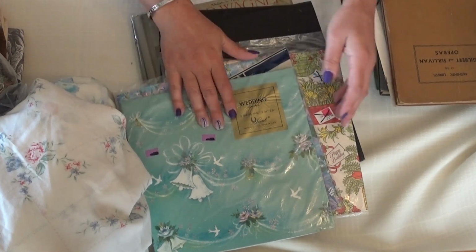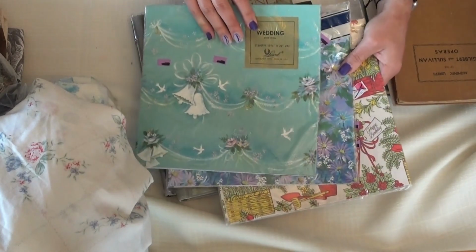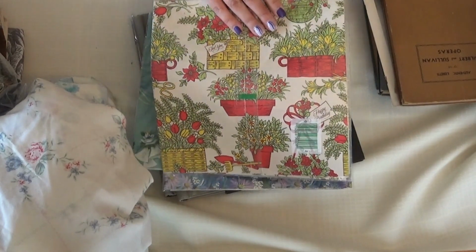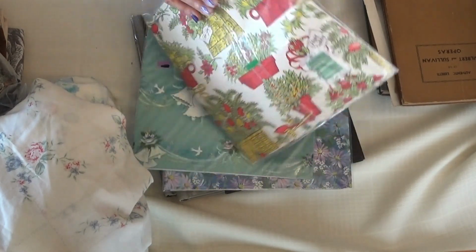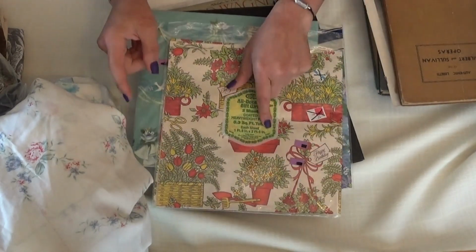All right, next up are some packages of vintage wrapping paper. There were 4 or 5 of this particular print. I kept one, and the other ones I grabbed for my girlfriend Ranelle, and I thought this was a fun color. I'll be right back, you guys.